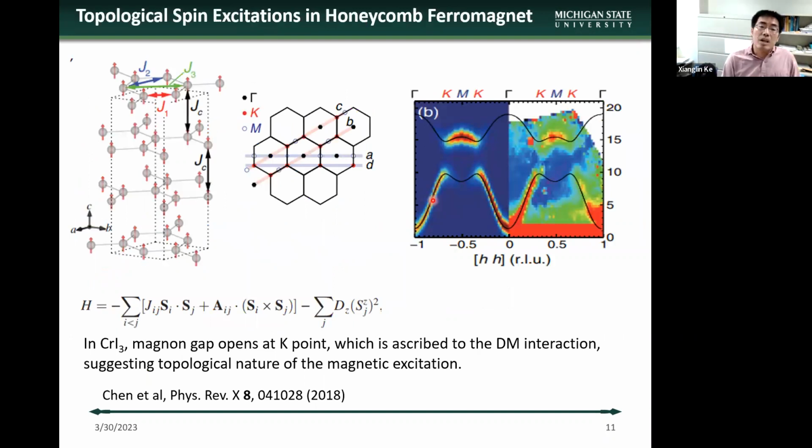About 5 years ago, there was an inelastic neutron scattering study on another system, so-called chromium triiodide, which is a honeycomb ferromagnet. The inelastic neutron scattering data is shown on the figure on the right. From this figure, we can see that there's a gap opening between the lower magnon band and upper magnon band. Since this system has a honeycomb lattice full of chromium atoms, the second nearest neighbor DM interaction is allowed. If the DM interaction is included in the Hamiltonian in the simulation, the authors found that the simulated results agree very nicely with the experimental results, and this gap opening could be accounted for just by including the DM interaction. Therefore, they suggest that this chromium triiodide system, in principle, should also possess topological magnons or topological magnetic excitations.